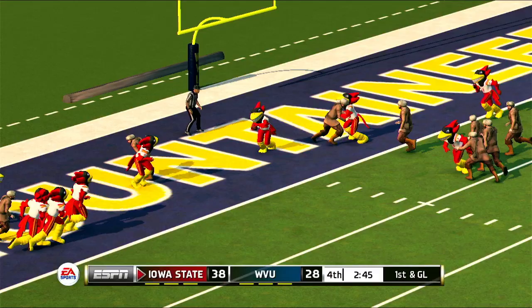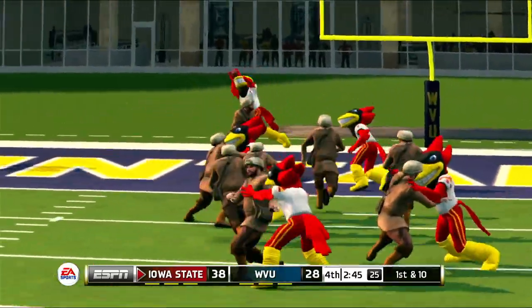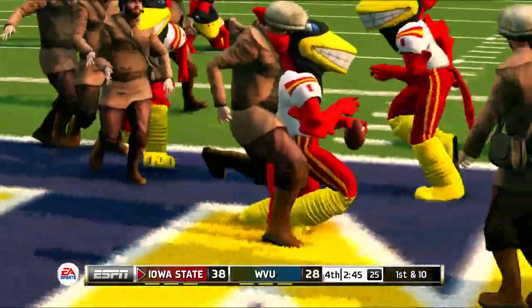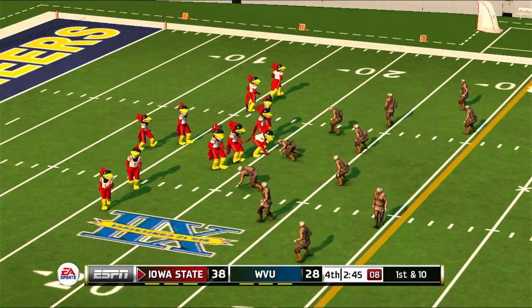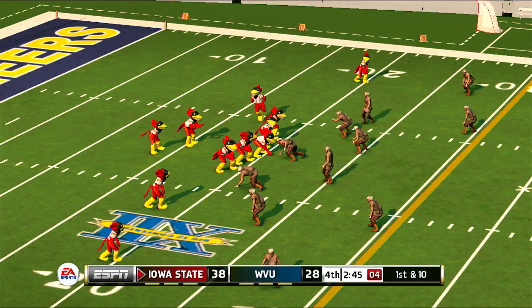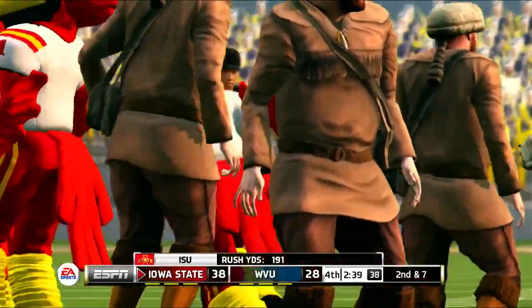Throws it into coverage and it's intercepted. That was a dangerous pass. Well, you should have known better than to throw that football into coverage like that. You can't expect the receiver to come down with that ball. First down, 10 yards to go. Ball on the 20-yard line. He fights forward to about the 23.